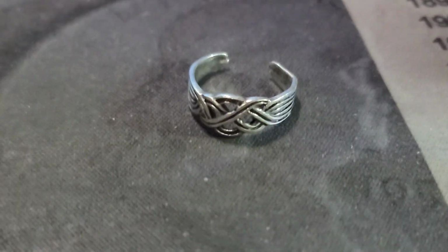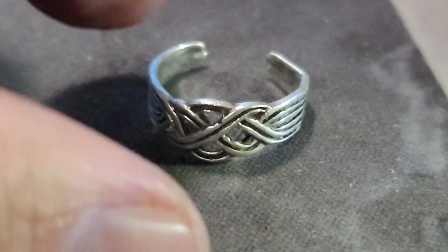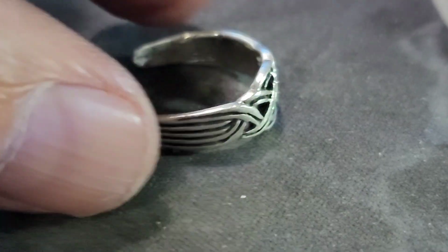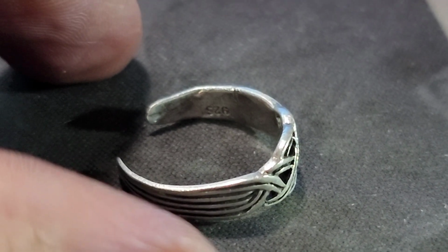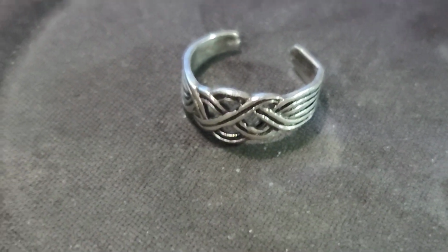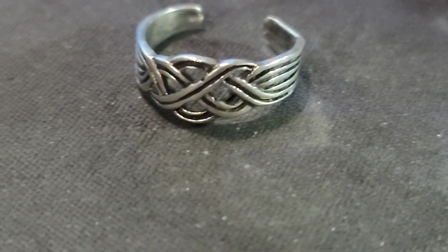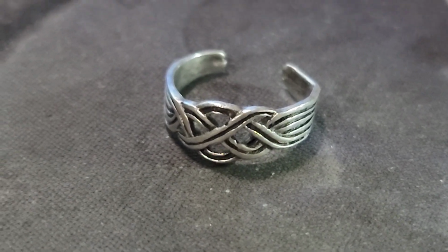Then the find of the hunt is the silver ring. That's so cool. You can see here it says 925 right there. But that's really cool looking. I couldn't believe that when I opened up the box. That's got to be one of the coolest finds in a box.